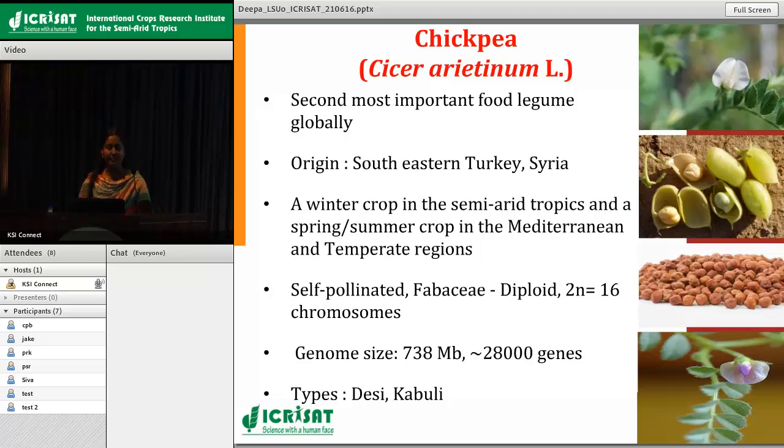So let's begin with the crop introduction. Chickpea, scientifically known as Cicer arietinum, is the second most important food legume crop globally, and it originated from Turkey and Syria. It's a winter crop in semi-arid tropics and a spring or summer crop in Mediterranean and temperate regions. It's a self-pollinated crop and belongs to the family Fabaceae. Its diploid chromosome number is 2n = 16, and its genome sequence was decoded recently, in 2013. The genome size of chickpea is 738 megabases. It includes around 28,000 genes.